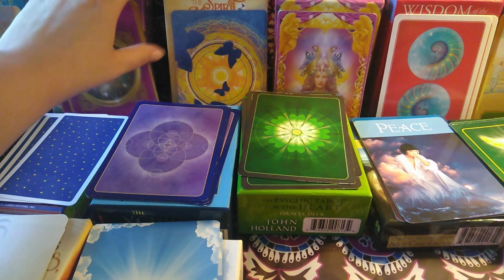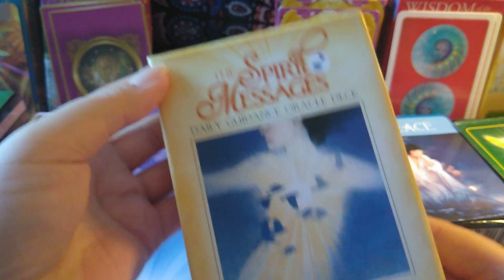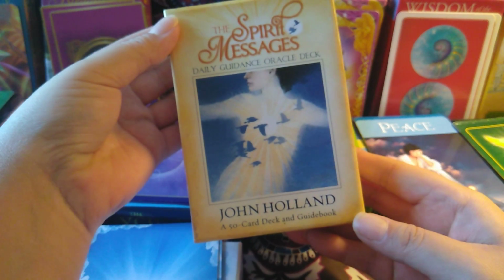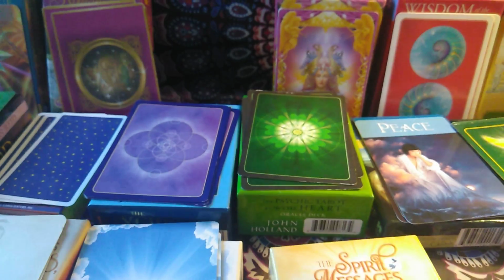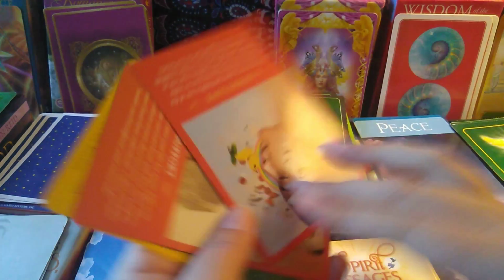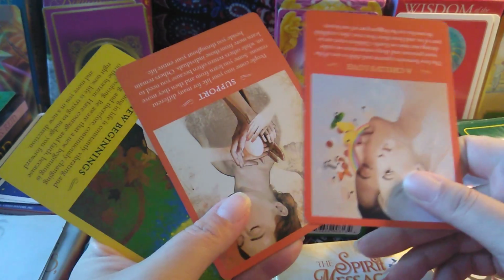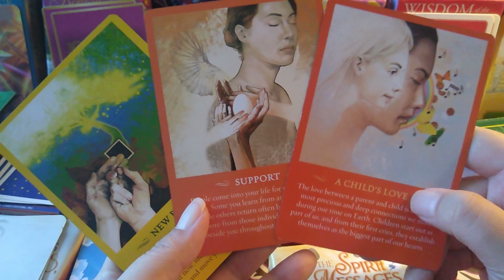This is the Spirit Messages with John Holiday. Okay, there's the front. Here are the back of the cards. These are the front. Wait a minute, we're all upside down here. Yes, we are. Sorry, guys. Okay, so you may have recognized some of this artwork.